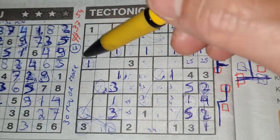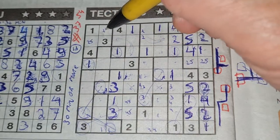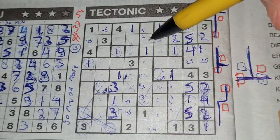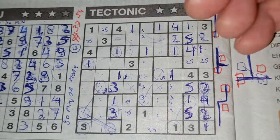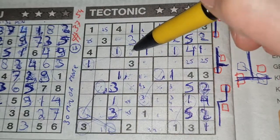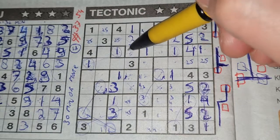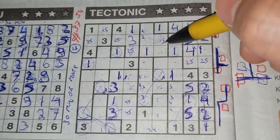Two numbers left in this area for numbers 2 and 5. Let me mark those. 2 and 5. This box can be a 3, that box can be a 3, so one box left for the 3 should be there. Two numbers left in this area for numbers 2 and 5 again. These two boxes can be 3, so 3 could be here, could be there.